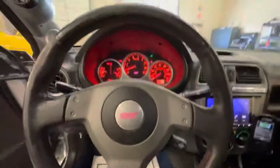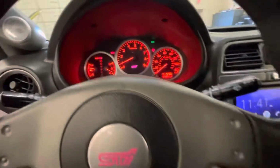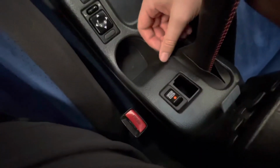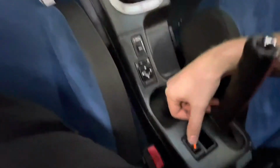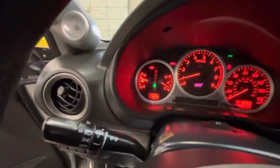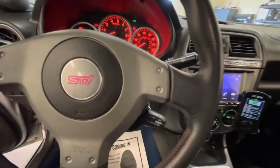Now on the newer STIs like the 08 and up, you don't have to worry about that type of stuff. You got your center diff controller. If you want to adjust the power split, you're gonna press that bad boy, and then your little dial right here, you can move up and down. It tells you how you want to do it. You can even lock the rear end on this car. It's pretty sweet. If you go on gravel, do that. If you're driving around the street, don't even touch it. Just leave it alone, please. Leave it in auto.